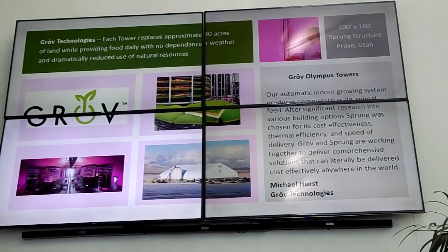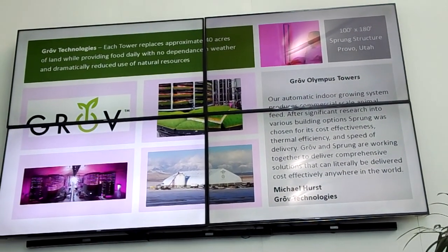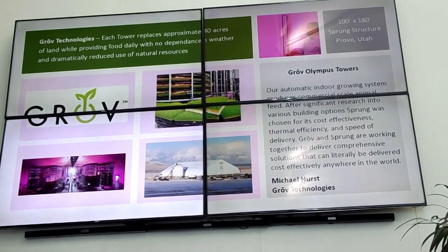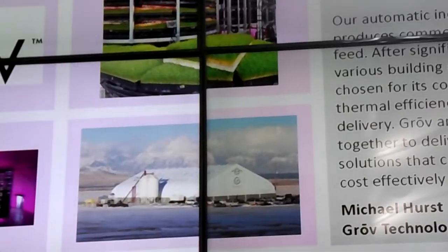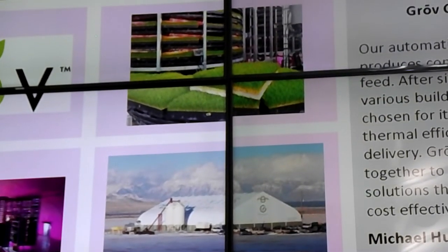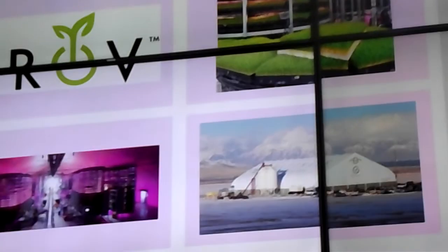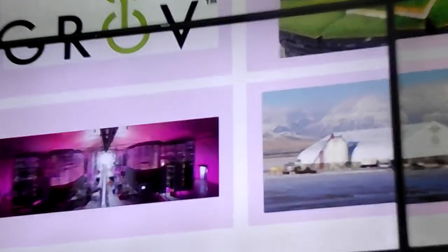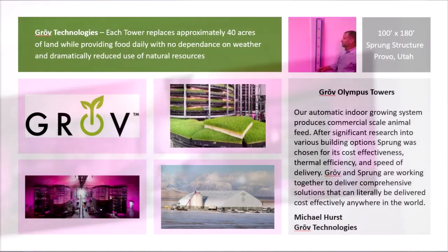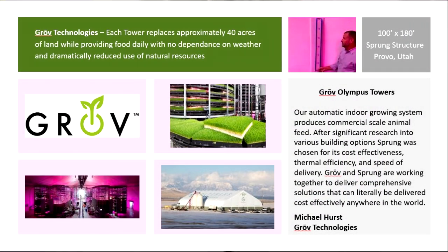So this is a project that Sprung fortunately had the good fortune to be involved with for pretty close to 5 years. So that building is 100 foot wide and 160 foot long. And what happens with that building is, it's less than an acre, right? Well less than an acre. And because they're growing in those vertical towers that you see on the bottom left, what they're growing is food, fodder as it's called, for dairy cattle. And in that building, they're growing enough fodder to feed 17,000 head of dairy cattle, 20% of their daily ration, right? And so that's essentially replacing almost 500 acres of cropland.